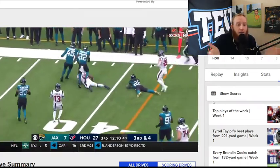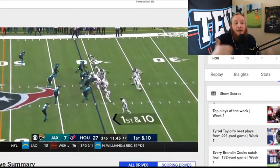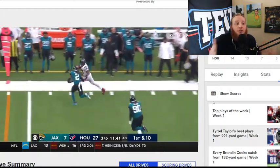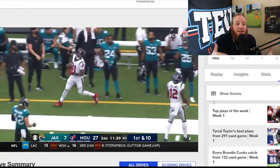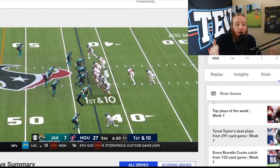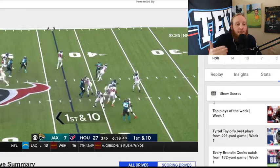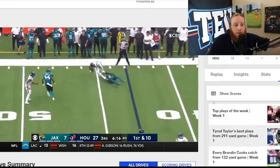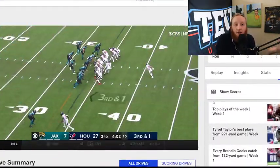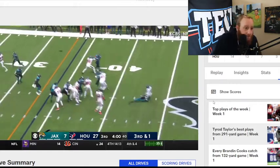Here we go, comeback route on the right sideline on 3rd and 4, and that's probably the most impressive thing that we've been seeing here. 3rd and 4, 3rd and 2, 3rd and short, and Tyrod Taylor is continuing to move the chains, and that's really all you can ask for. Keep those chains moving, because you can put up points. Like we said, they put up 37 of them, one of the highest totals throughout the entire weekend, folks.